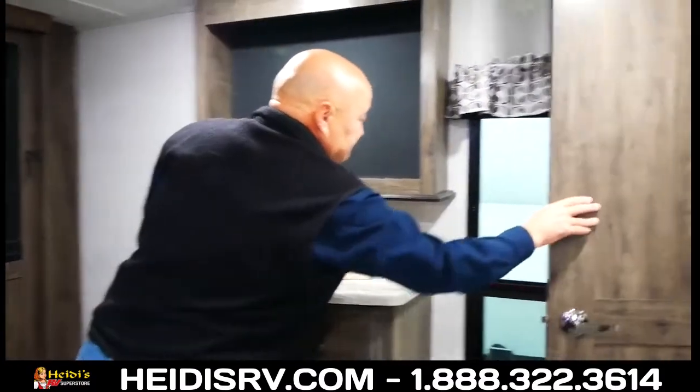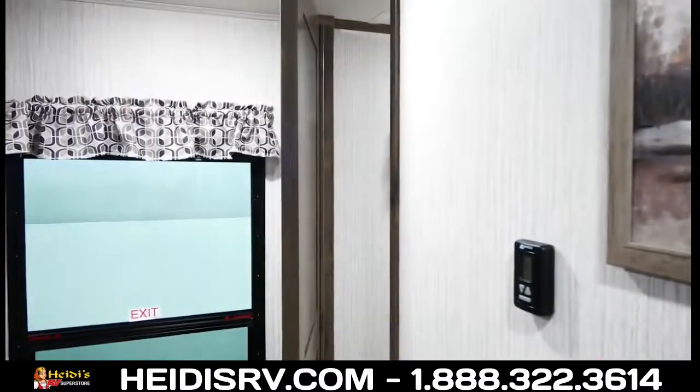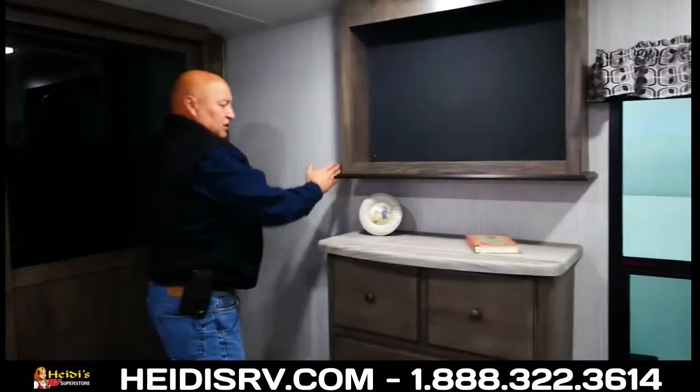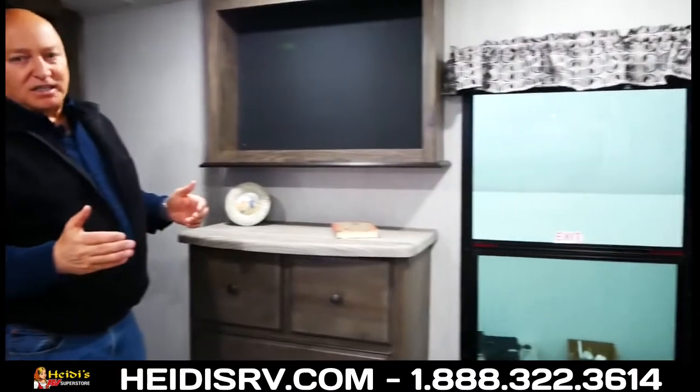Another real big deal is emergency exits. I think they only have to be 34 inches by so much, and a lot of brands have them right here. Well, average man can't get at them.